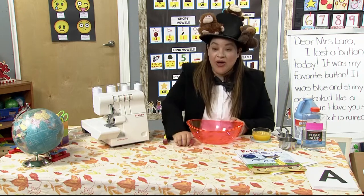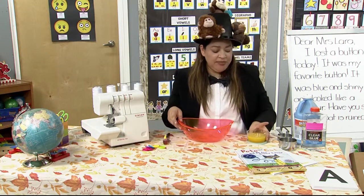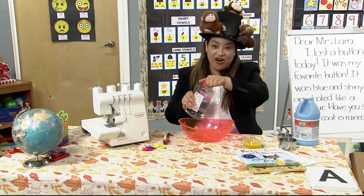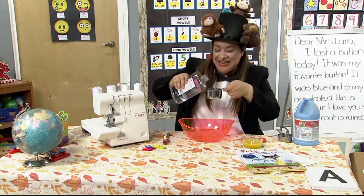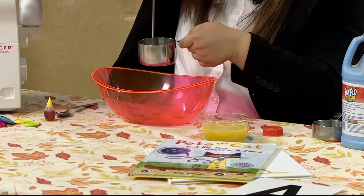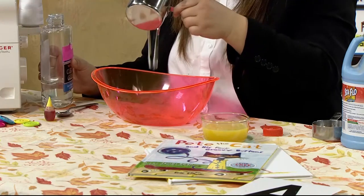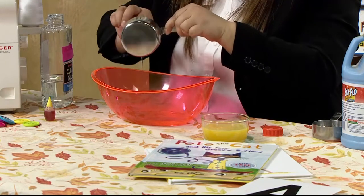Okay, so we need some buttons too, because we gotta make it Pete the slime, this groovy button slime. So we're gonna add 1 cup of clear glue inside of our bowl. So let's see. Here we go. I'm gonna do it from far so you can see. A waterfall of glue. How often do you see a waterfall of glue? Me, never. There's 1 cup. And there it goes into our bowl. Isn't our bowl a groovy color?